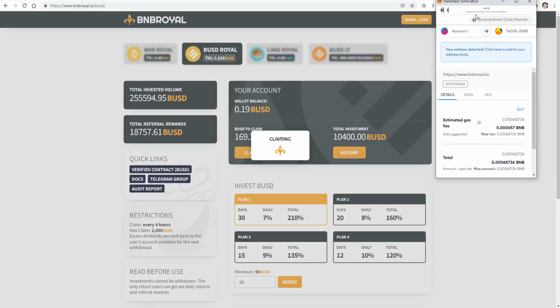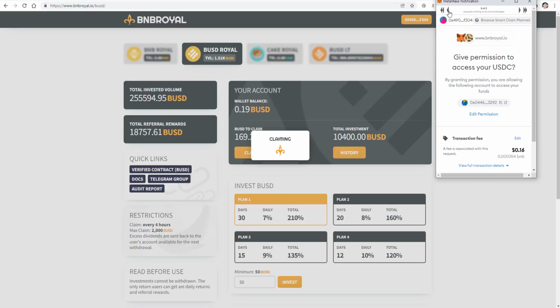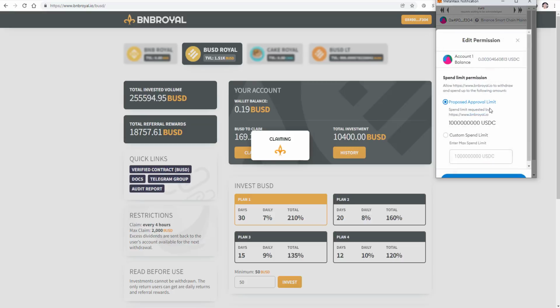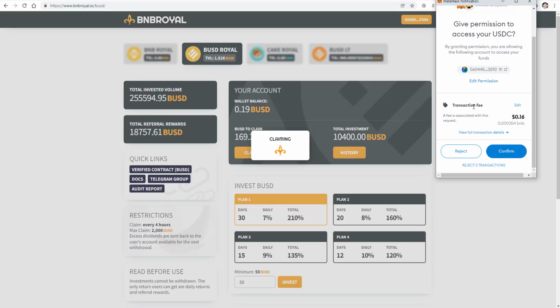Look at this. It says 3 of 3 transactions need to be completed. Now, if I go back and I look at these other transactions, look, give permission to access your USDC. And when I click on edit permission, look, it has an unlimited amount of USDC that I will give them access to. So every time I deposit USDC on the Binance Smart Chain Network, I've given them permission to steal that. Okay? So I click a button, and then all of a sudden there's these transactions that I need to complete.